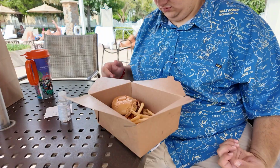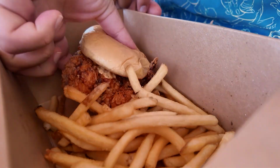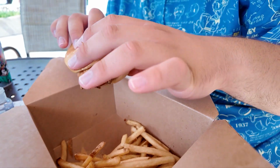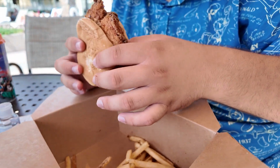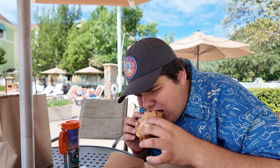That's really nice. Goo's sandwich is here, and it actually looks really good. It smells good too. So it looks like a very good chicken sandwich. It has some kind of sauce on it, like a spicy sauce or something. I'm going to go into this. It has a good spice to it. It's very moist. It's very fresh.